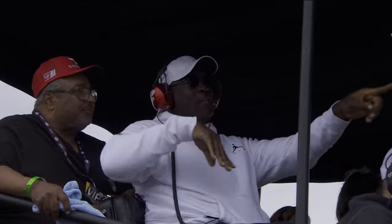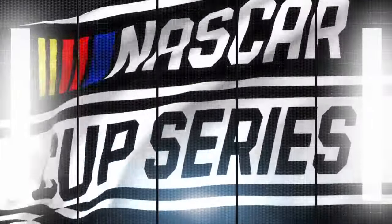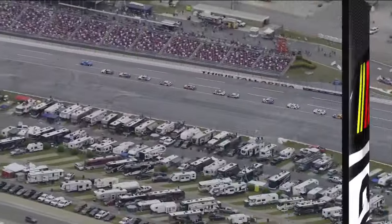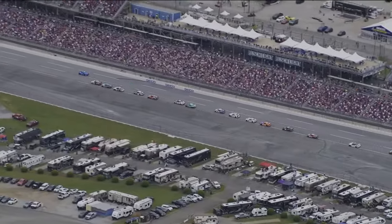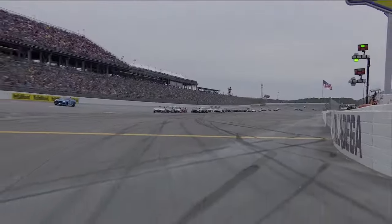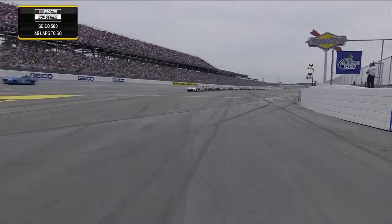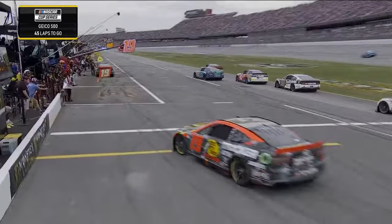I hear you, MJ. The bump just came around on him. That's what he's saying. You said that about a fight. I'm not going to put that on Noah. I think he was just trying to progress. It's something that he'd been doing, Tony, for several laps. Unfortunately, that time it just came around for Harrison. No, but they do have a history.